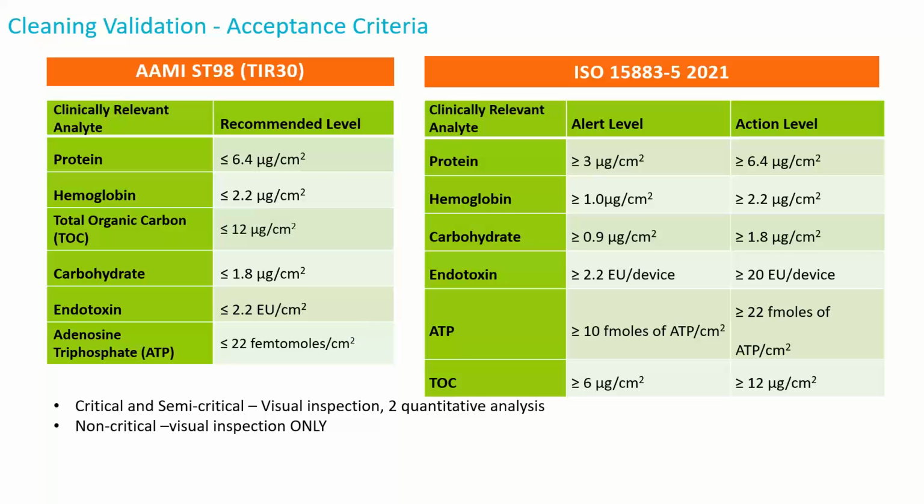And then ATP, I don't foresee being used for cleaning validations much. I see it more for feasibility or R&D testing, or to be used by healthcare facilities to assess their processing procedures. But in terms of cleaning validations, I don't see it being used often.